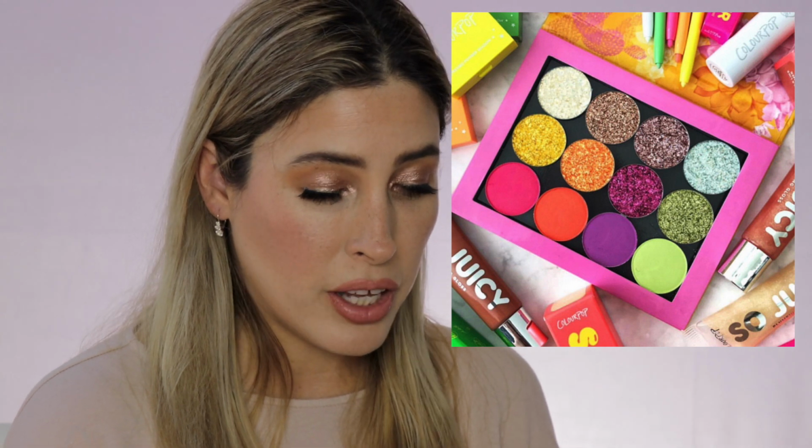I will be passing on this collection. I don't use neons. It's really pretty. It really caught my attention because it's something different. I don't use any neon shadows, and I will just pass on that one. But I think it's a pretty collection.